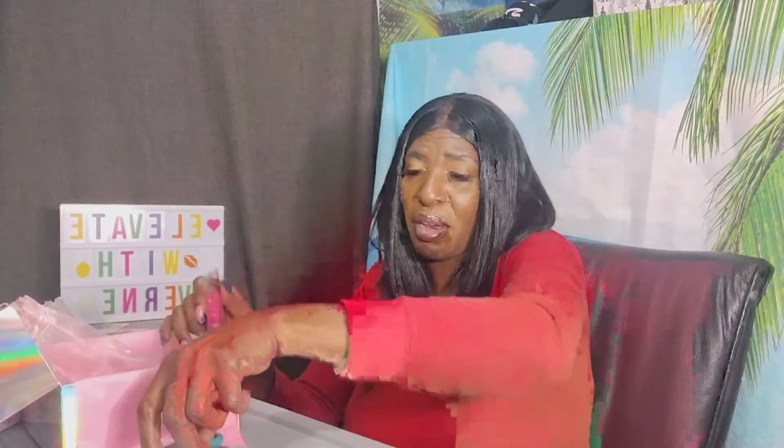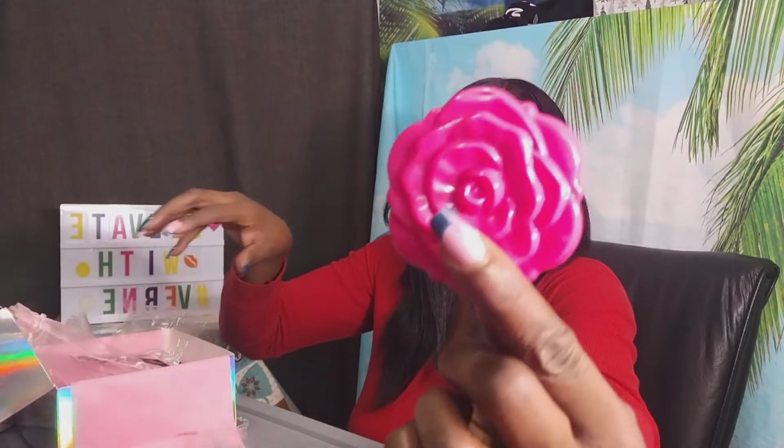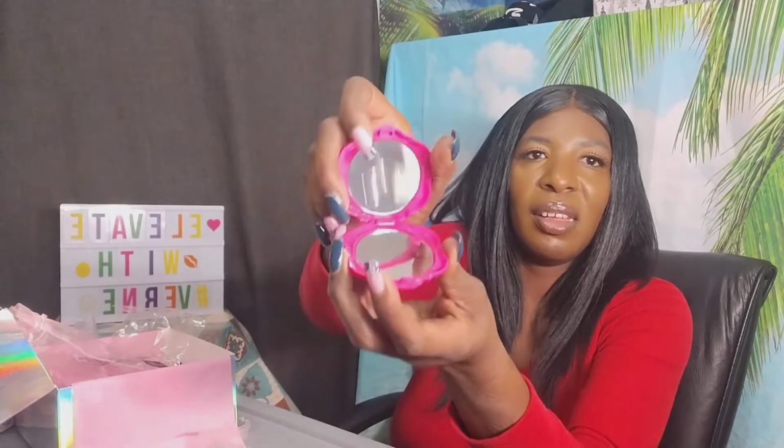Let's see. And this is, don't ask me. I don't remember what I bought. I just know I bought stuff. I don't even remember what this is, y'all. Oh, well. Compact mirror. It's a mirror. I just bought a mirror, too, to take with me on the trip. Look. How pretty.